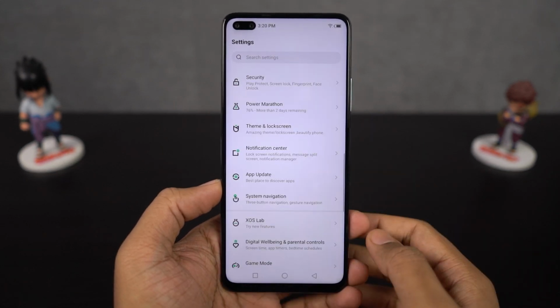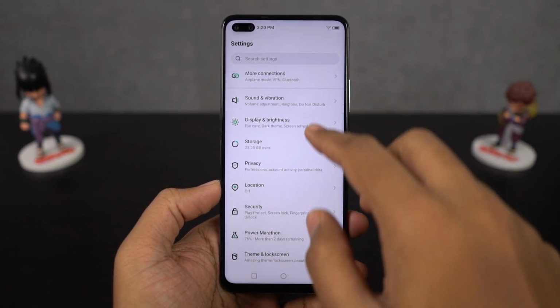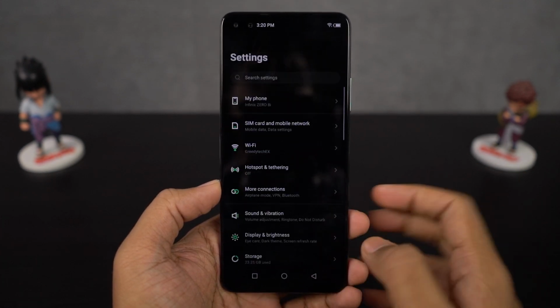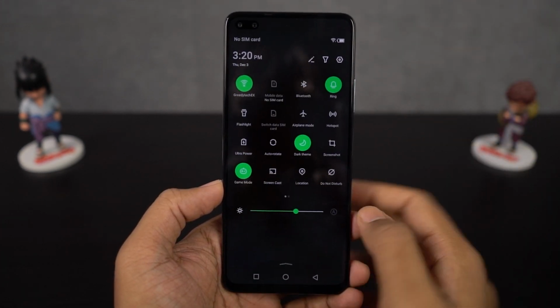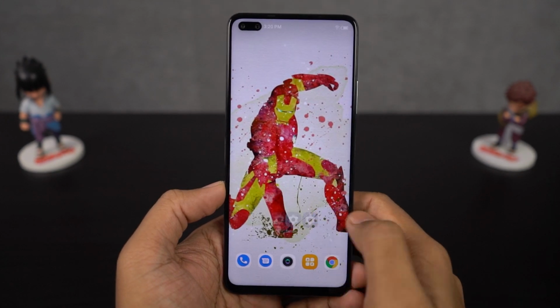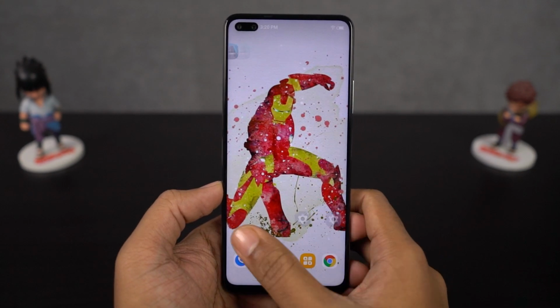Next, we have dark theme. You can access it from the notification toggles or the display settings. Once you enable this feature, theme of all system elements will switch to dark mode, including system applications, Google applications. Look of all these applications will turn to the dark side. Dark theme helps you save some battery and also puts less stress on your eyes in low lighting conditions.